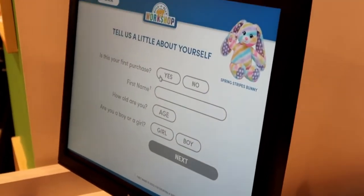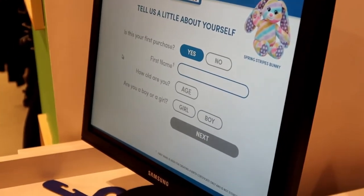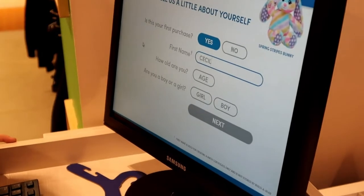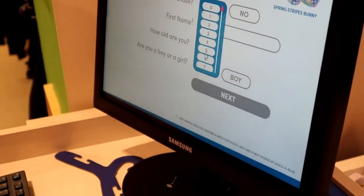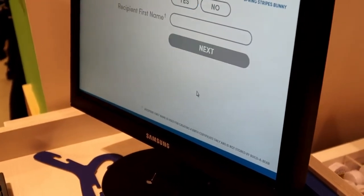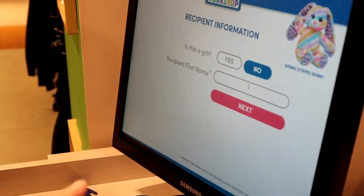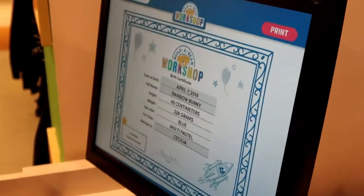Okay, is that your first time at Build-A-Bear? Yes or no? Okay. You come here. My first name or the bear's first name? Your first name, because the bear's is done already. Okay, what would you like to do? Are you looking for something for your puppy? Do you need some dress? Put your age. Where is your puppy going? Girl. Next. Have you chosen? So there's more over here. There's a little tissue. Okay, perfect. Have a look over here. So April 7, 2019, that's your bunny's birthday.